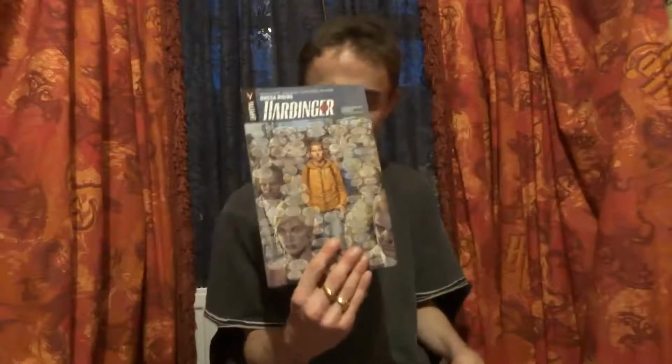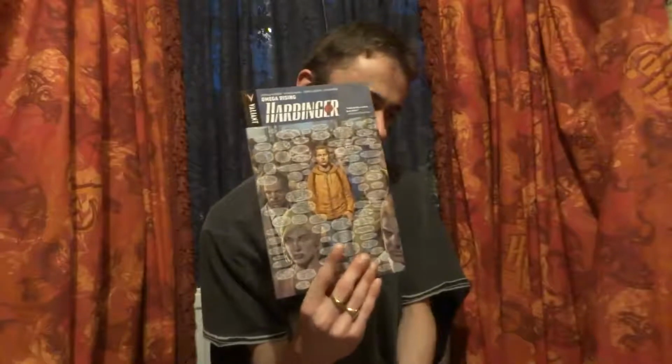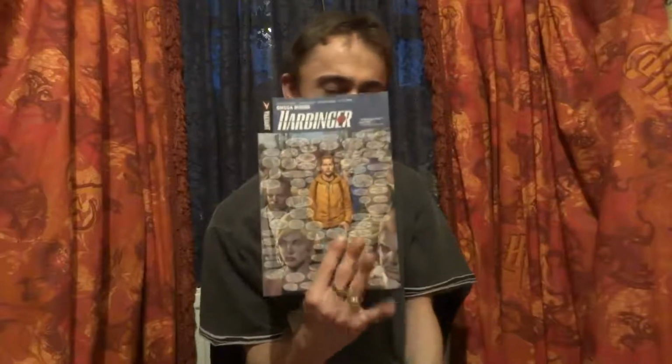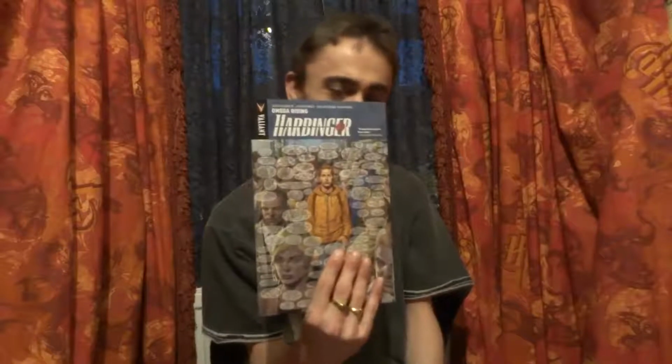Next up, we have probably my favourite of the Valiant series that I've read thus far, and that is Harbinger, volume 1, Omega Rising. This is basically X-Men meets Heroes, set in the real world, essentially. You meet up with Peter Stanchek, and he's an Omega level power psionic. He's a telekinetic. He can move things with his mind.